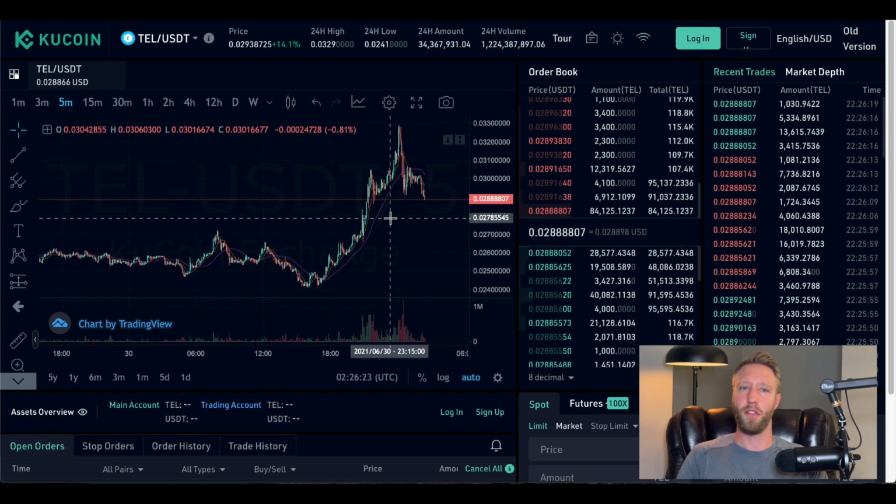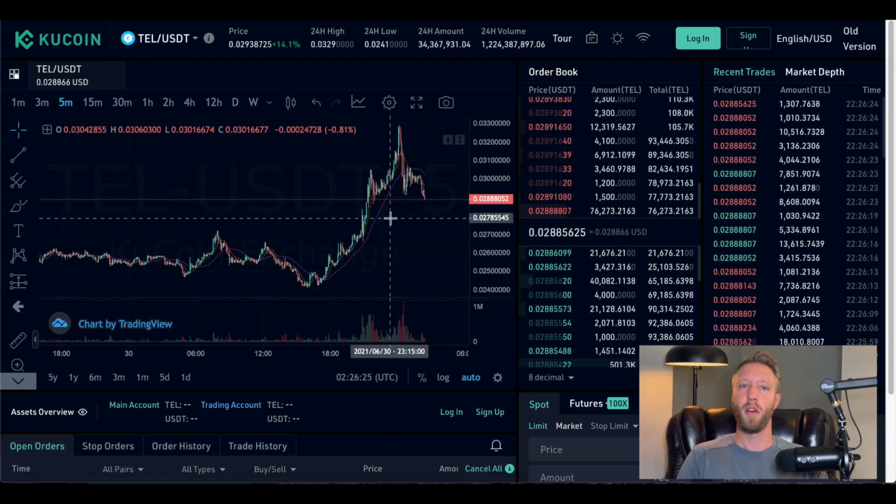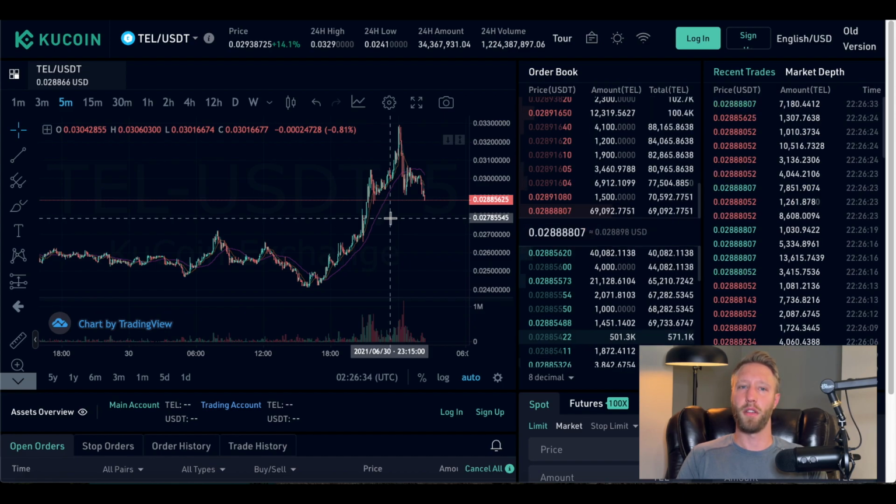And so this is definitely something that I think will continue long term for this cryptocurrency. We saw an initial spike for the announcement. However, I think as more people find out about this and what they're trying to accomplish, I think this will do very well in the long term.